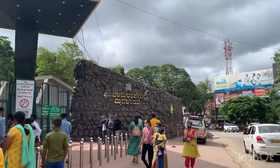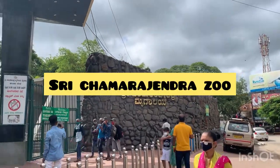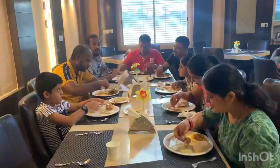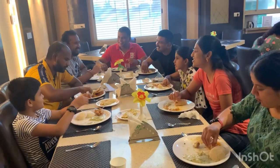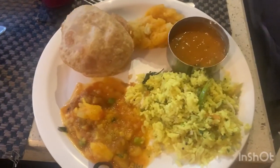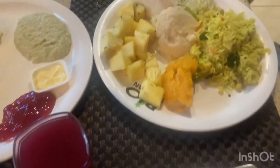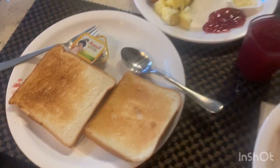Today we are going to visit Sri Chamarajendra Zoo at Mysore. Before heading to this destination, we had a very nice breakfast at the place we stayed. The breakfast was really delicious and had lots of variety. Most of the South Indian dishes that you can see here, puri, poha, and lots of fresh fruits and bread and jam.